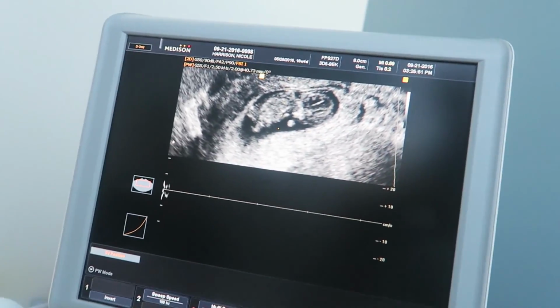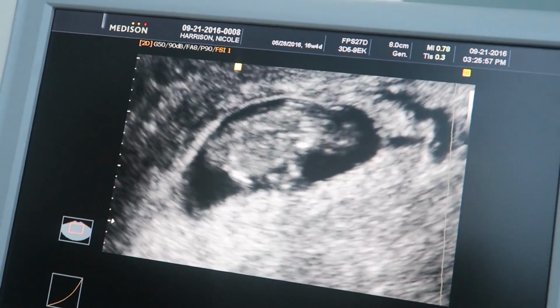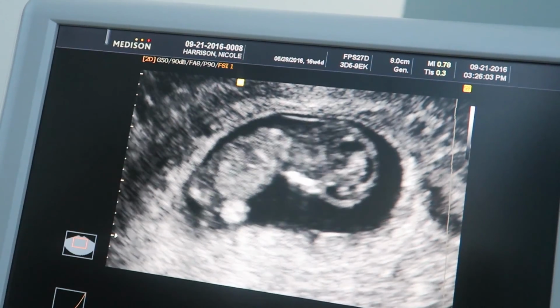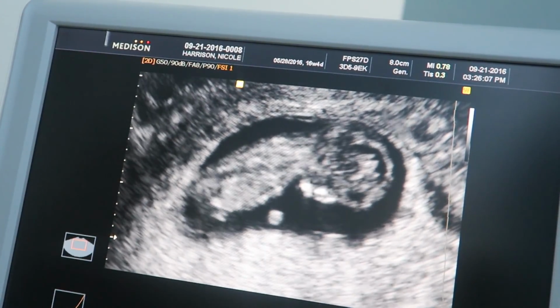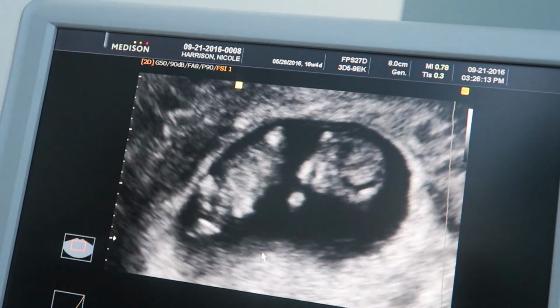So let me push the right button in the right order here. Now it's going to move, so I'm going to hold still and you'll see it do its little rocking and rolling. It's looking away from the probe. Again, I'm not moving at all. But can you see where the face is? How it was looking down, now it's going to turn.